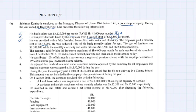Now, the key thing that we have to determine here is the housing benefit. And one thing that we always say is that the housing benefit is always computed last. Why? Because one of the bases that we shall use for determining the housing benefit uses a percentage of all your other employment income. So we have to determine all the other benefits and then the housing benefit will be the last one.